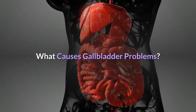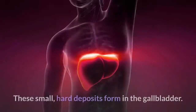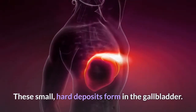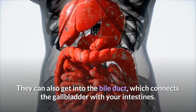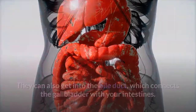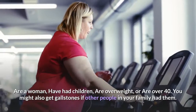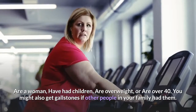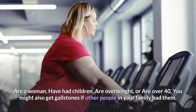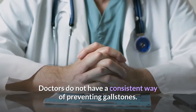What causes gallbladder problems? Gallstones are often the cause. These small, hard deposits form in the gallbladder. They can also get into the bile duct, which connects the gallbladder with your intestines. You are more likely to get gallstones if you are a woman, have had children, are overweight, or are over 40. You might also get gallstones if other people in your family had them. Doctors do not have a consistent way of preventing gallstones.